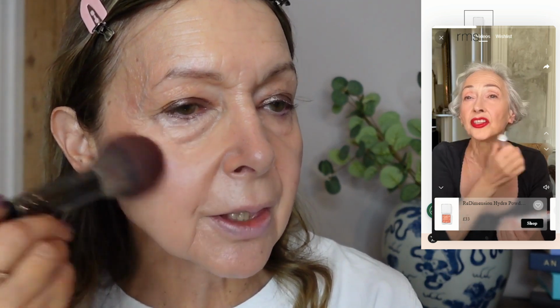So I'm going to be very, very careful as I apply this, very, very gentle, and just kind of tap it like that. You can always build it up. This is the thing. I'm learning now not to go in with a huge blob, as it were, but just to be careful.